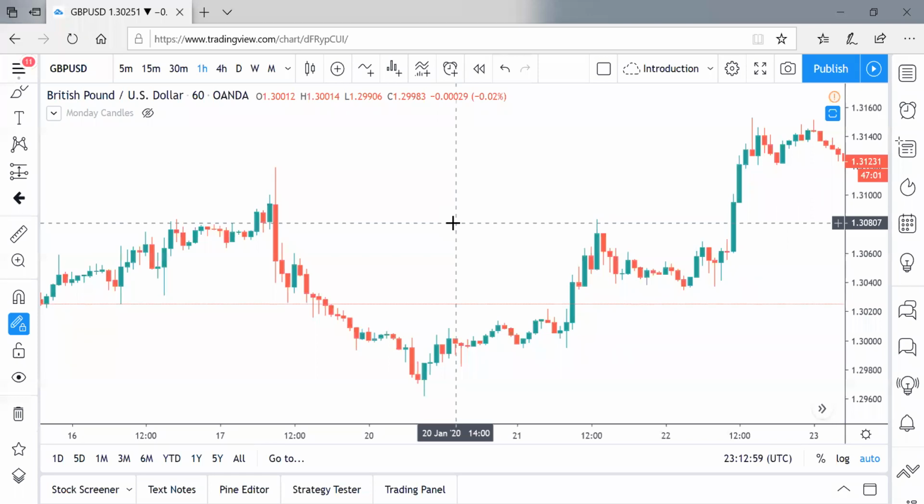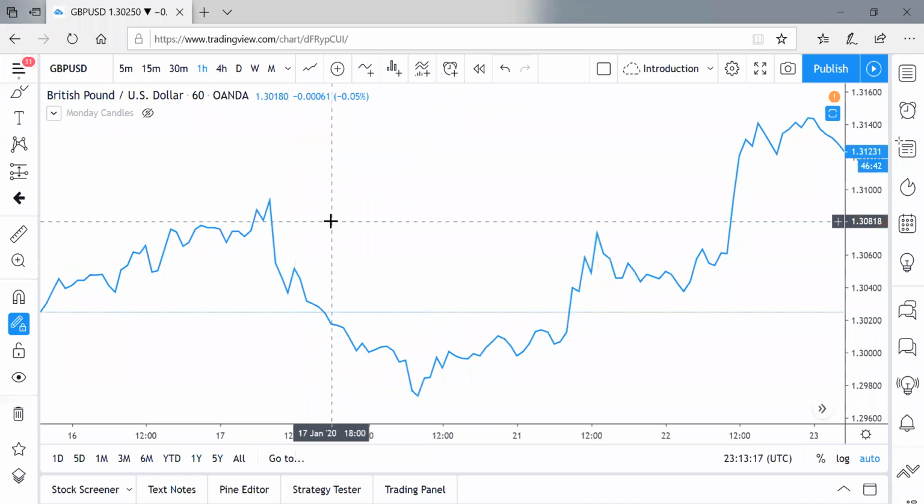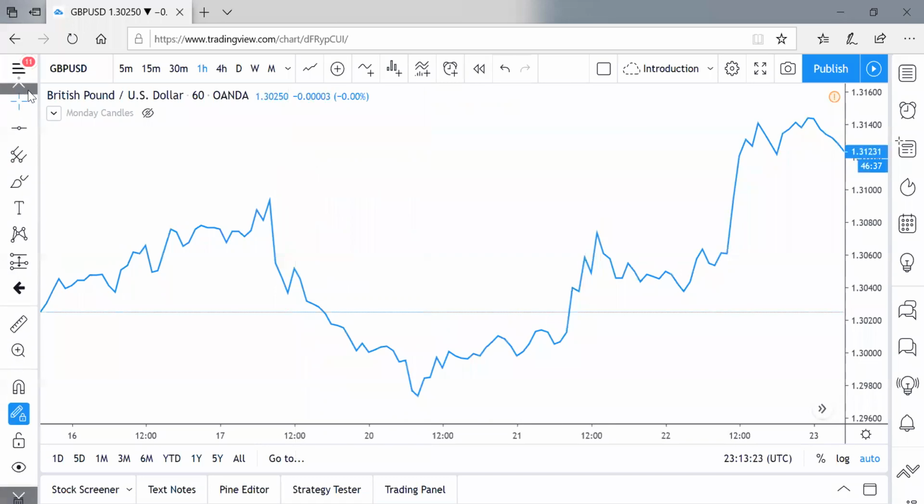So to really get the true support and resistance, the first thing I want everyone to do is to change their chart to a line chart, right? So I want you to change your chart to a line chart. Now, what makes support strong is if you can also identify resistance with it. So if the same area is support and resistance, it makes it a strong area.